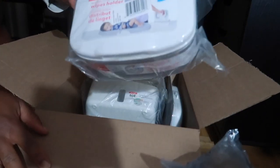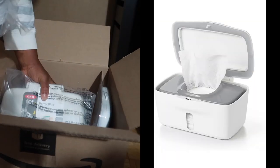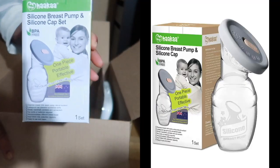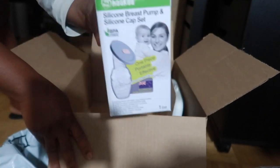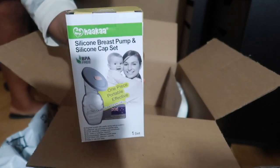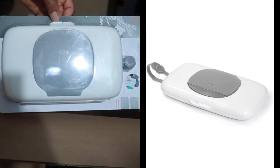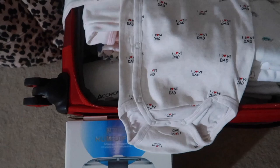Alright, so yeah, it's a diaper disposer. Okay, we got 2 of them. You never know. And there's a breast pump. I have the electric one already, but this is just to catch the excess when I'm breastfeeding, like on the left or the right. Breastfeeding moms, I know you know about this. Alright, so yeah, this is the diaper dispenser. So we also got a humidifier because it's gonna be winter and she's gonna need it.